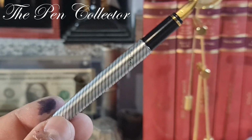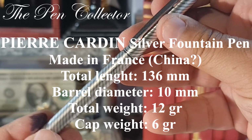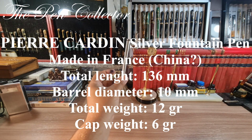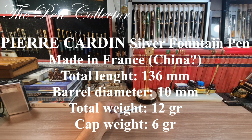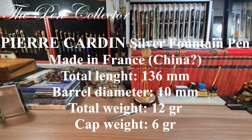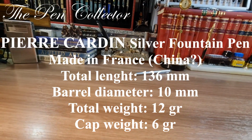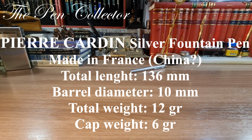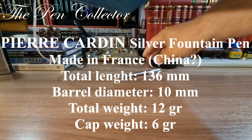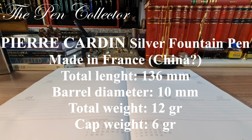And speaking about its qualities, I will leave its dimensions on the screen, guys. Now I will also change the angle of the camera because I will do the writing sample, and you will probably see the written sample that I will do with it better. So bear with me for a second, guys, like this, yes. And I think I have my notepad around here. It's somewhere around here, guys. Yes, here it is, my notepad. And we will do the writing sample with this beautiful fountain pen.